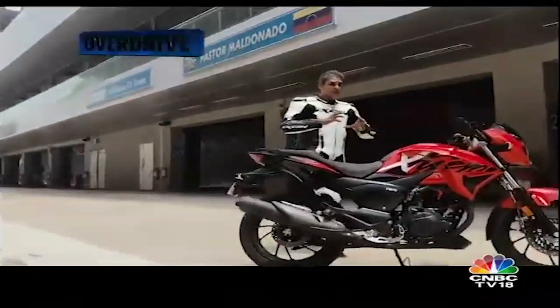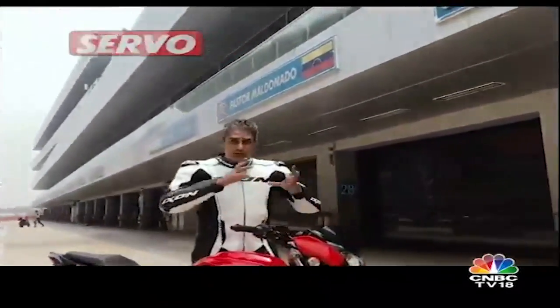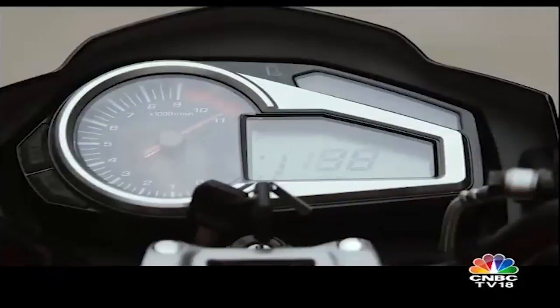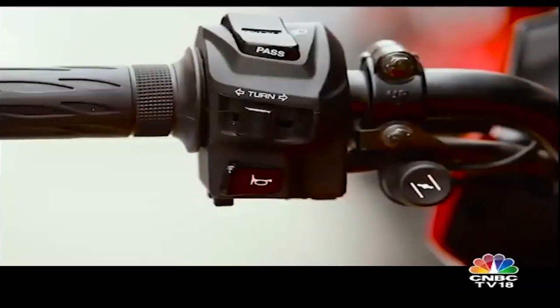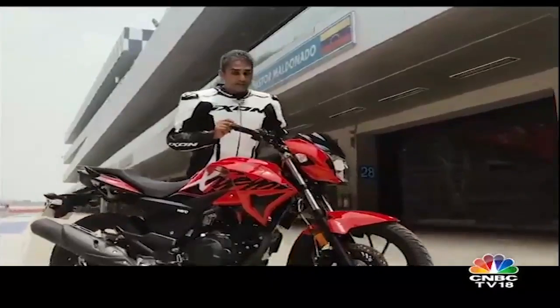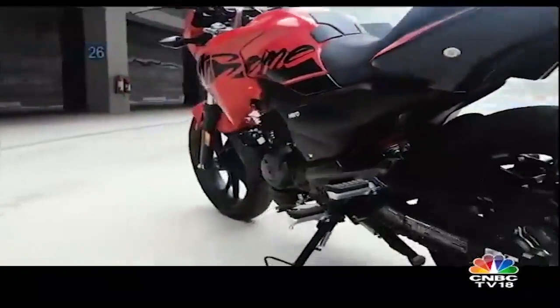Given how Hero is approaching the design of this product, it's not an outrageously well-spec'd motorcycle either. So if you look at the meters, there's a basic analog digital cluster, there's not a lot of complication here. It is carburetor, so there is a small choke which is handlebar mounted. It's a basic, simple, clean motorcycle that ticks all the basic boxes. That should also translate to a very good price.